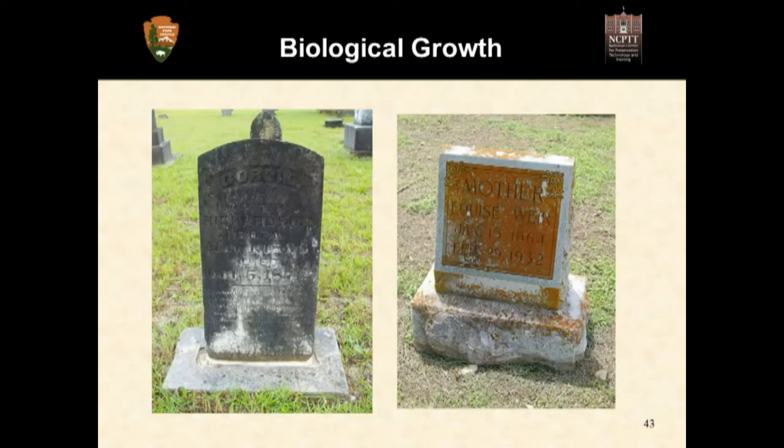Most of the time what we're cleaning is biological growth. And the cleaner we're going to be using is called D2, which is specifically designed to kill biological growth.